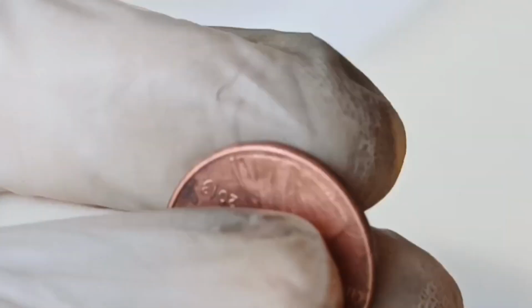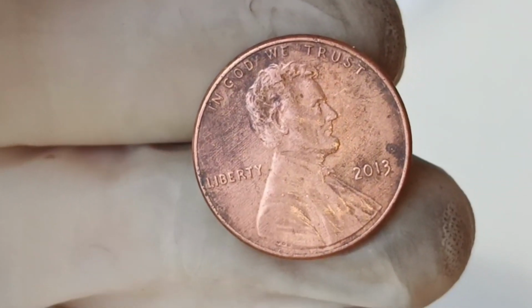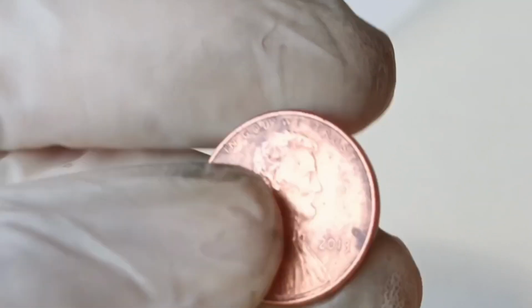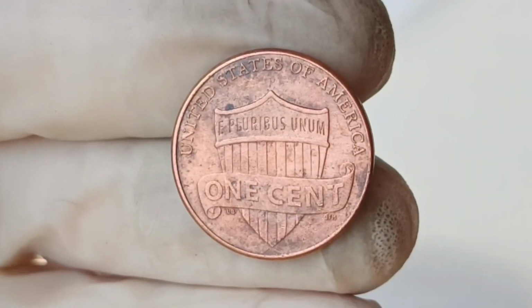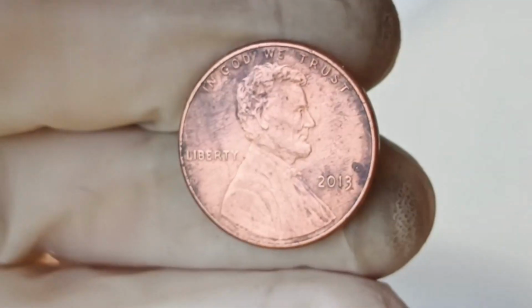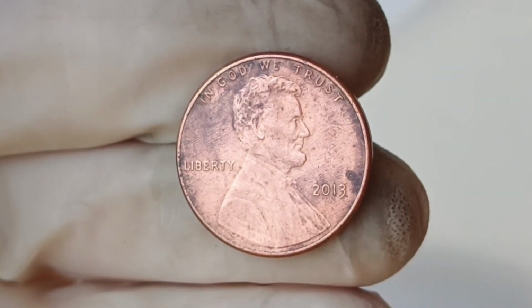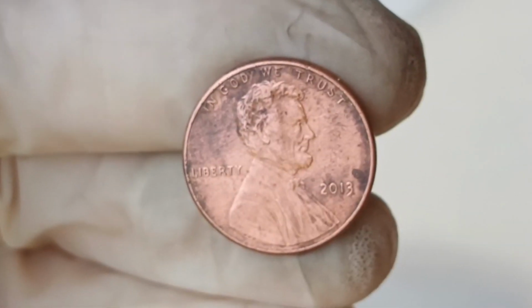At first glance, the 2013 penny might seem pretty ordinary, right? Just another piece of spare change in your pocket or your jar of old coins. But here's where things get really interesting. The 2013 penny is not just any penny, it holds a rare secret that could make it worth an astronomical amount of money.